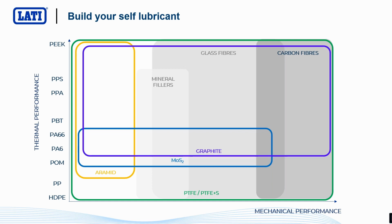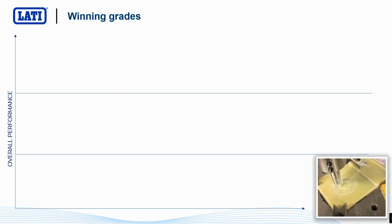And then graphite. Graphite is used more or less everywhere. You can use it also with carbon fibers, with glass fibers. Together, you have some extra lubrication with dimensional stability and mechanical performance. Now, if we move the last step forward, let's focus on the winning grades.